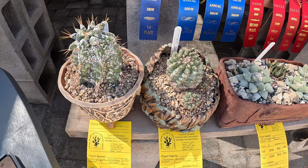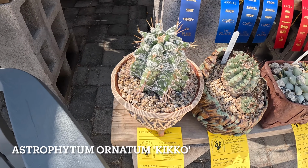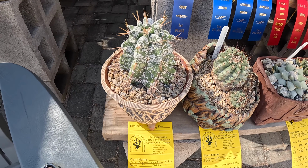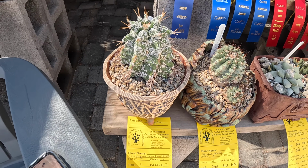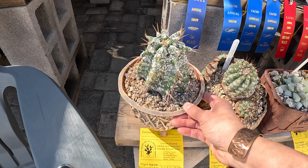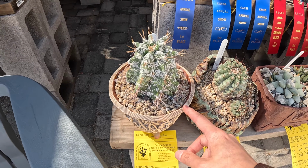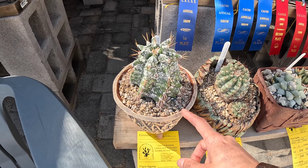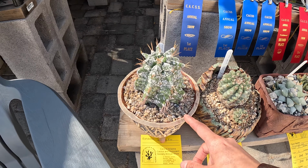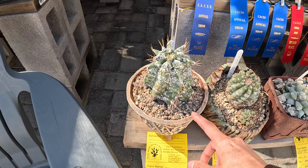And the last plant is my Astrophytum ornatum Kiko that Ty at Arizona Cactus Sales gifted me on that mystery box unboxing. So this was a birthday gift from Ty, essentially. So I got this plant mid-September of last year. So by the time the show occurs, which would be at the end of March, I would have had this plant for just over 6 months.